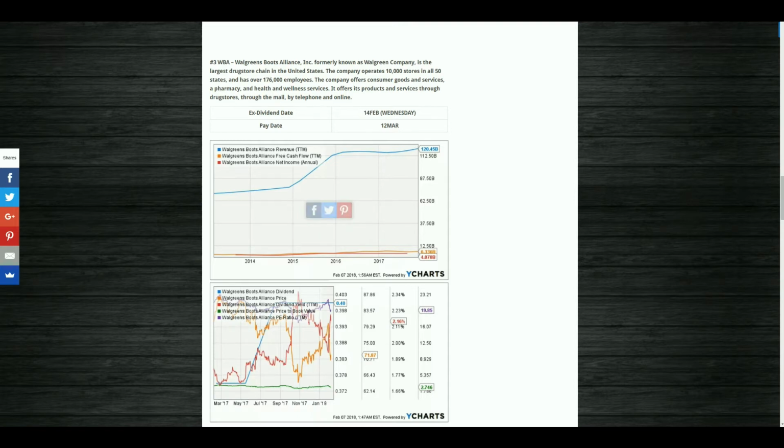Their net income seems to be stable. It's at 4.07 billion, and their free cash flow has been stable at 6.3 billion. So very stable company. Their revenue has been increasing, but their net income has not been increasing with their revenue.